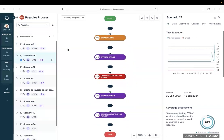Anything that you're doing as is directly converts itself into a test scenario. So this is one test scenario. Likewise, you have all the 151 mined test scenarios, the way you're performing right now. Again, expanding the coverage to the way you're doing it today. And then Opkey does a gap analysis to suggest that these are the tests that you're not testing, and these are the suggestions that we make that you should be testing as a gap analysis. Again, expanding the test coverage.